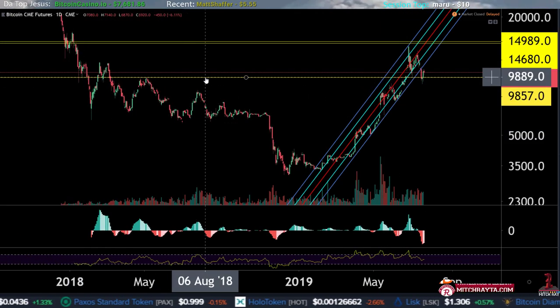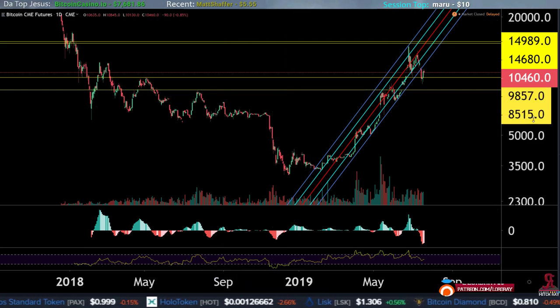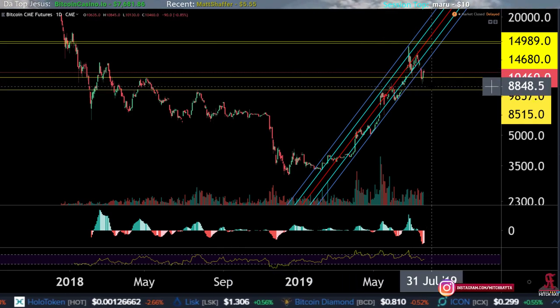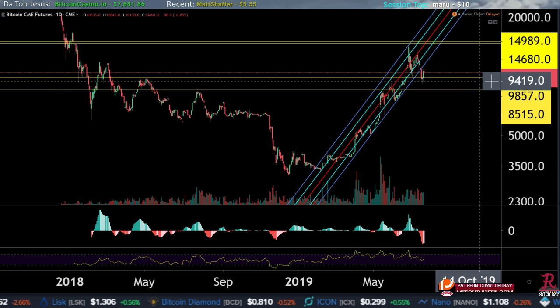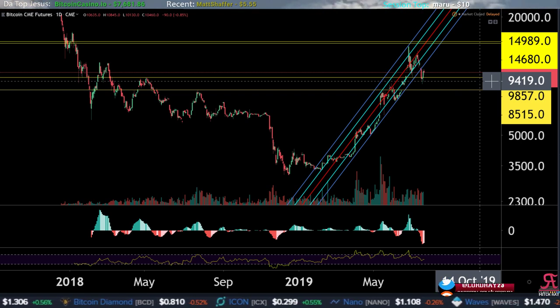Okay, if you can't hold 9,800, 9,600, the next support's 8,500s, which wouldn't be a stop out. 8,800, 8,700 is the PCZ from the low, from X to A, 786. So that's still a potential. There's still potential for that to happen.